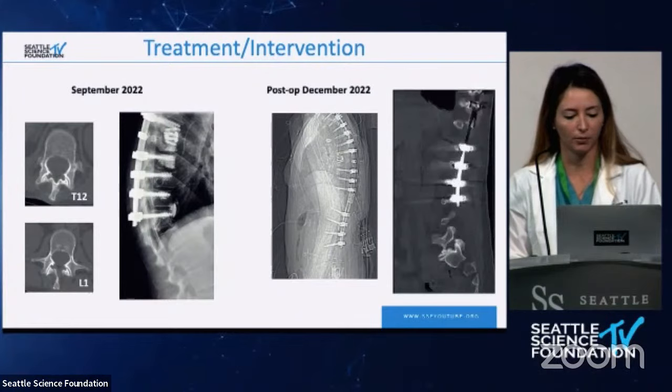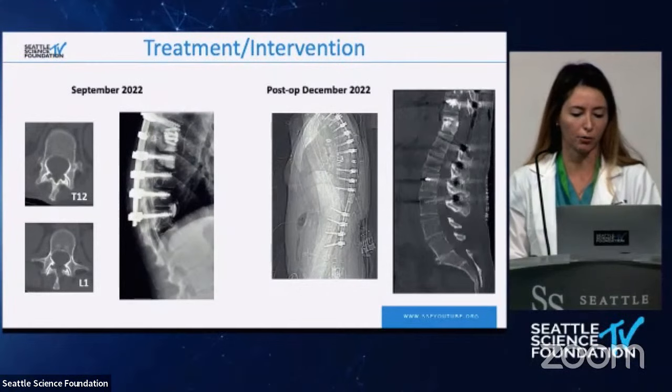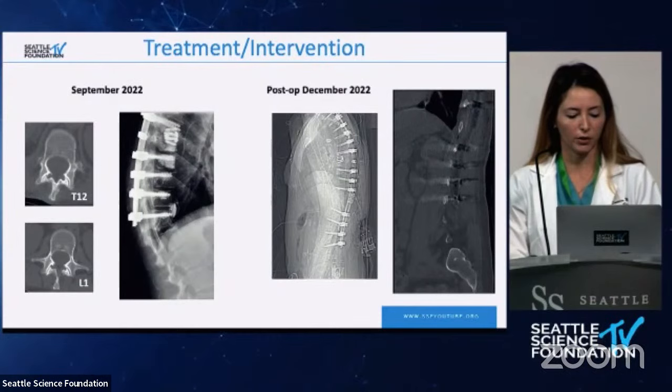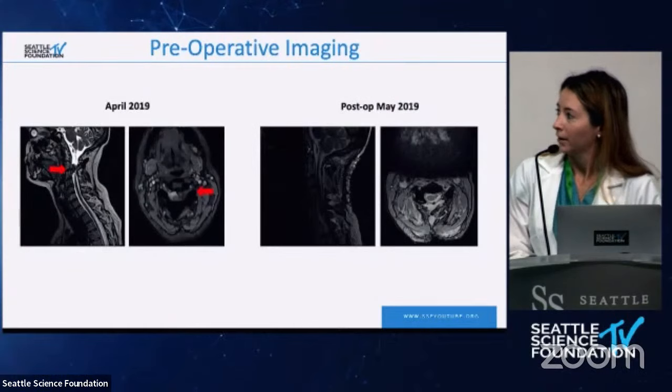So I just tried to use the scout film from the CT scan to at least show some improvement of alignment, although she is lying prone in that postoperative x-ray. Surgery went well. She's just having some issues with pain control in the postoperative period, but I showed the comparison for her most recent surgery. Again, I just want to remind people that here on the left is where she is now, and this all started here with this small little meningioma in her cervical spine.